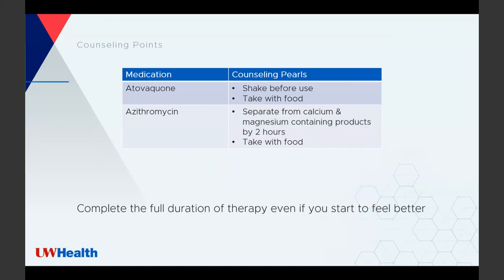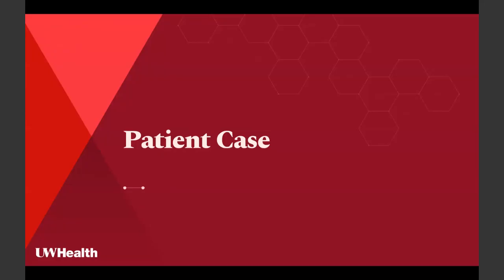Lastly, here are the counseling points for babesiosis treatment. For atovaquone, we recommend you shake before use, as it is a bright yellow suspension, and take with food to help prevent an upset stomach. For azithromycin, remind patients to space it 2 hours before or 2 hours after any calcium or magnesium containing products, and take with food. And then don't forget to remind patients to complete the full duration of therapy. And then this concludes the treatment for babesiosis.